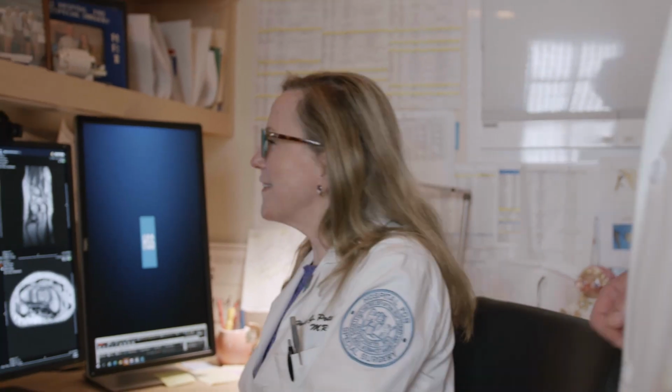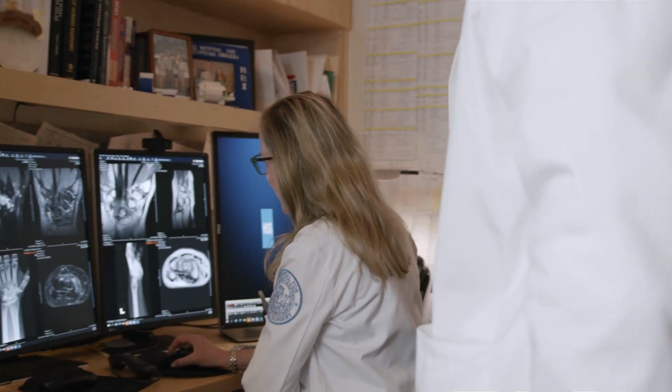The shorter the scan, the happier the patient, the more compliance you get, the less motion, the better the scan quality. The faster we can do it, the better.